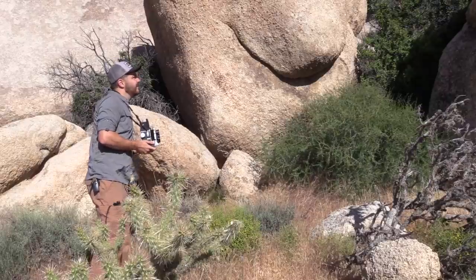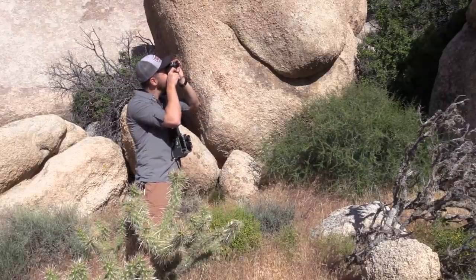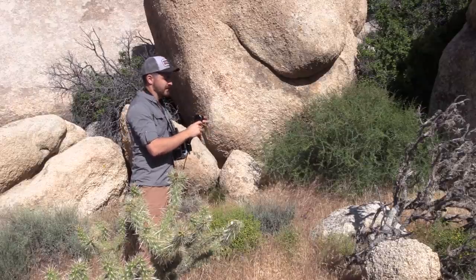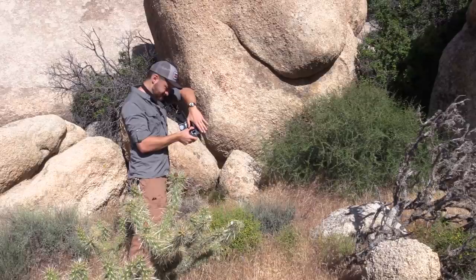I'm going to be using a red 25A filter on these because these photos are really about the contrast of shadows on these light colored rocks, and the red 25A will help darken the shadows and also darken the sky above, which is something else I would like out of these photos.